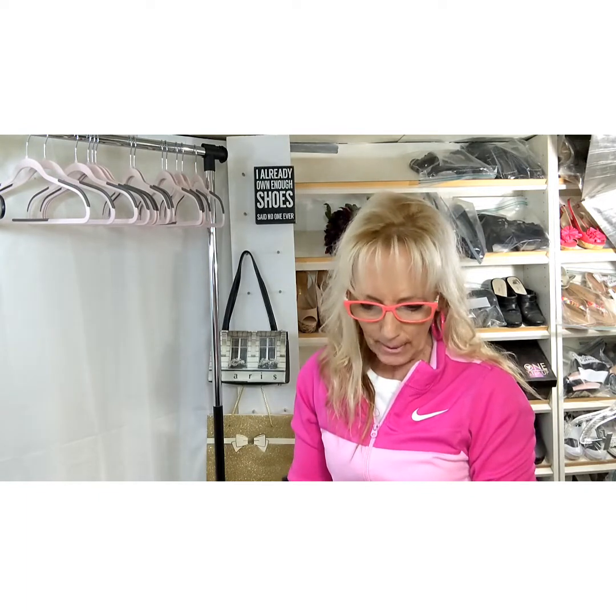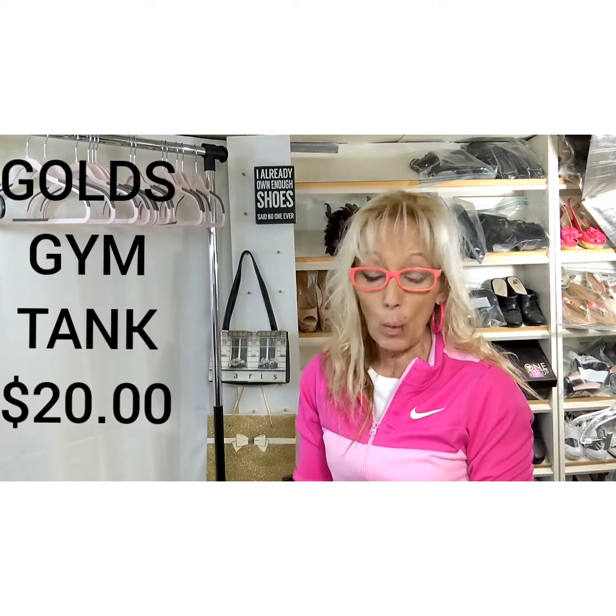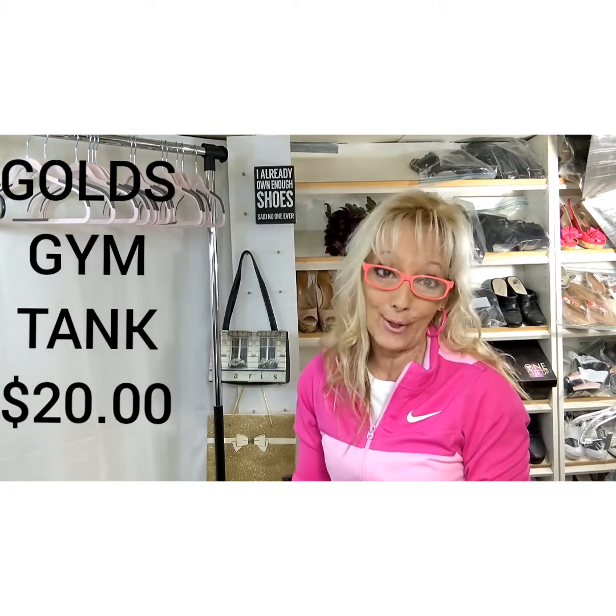But anyhow, these are all items that have sold recently. The first one was a Gold's Gym, and actually I had this tank top because I knew it was vintage. It was a men's large, but it was Gold's Gym, and it was obviously vintage, and it sold in 1.5 weeks for $20.